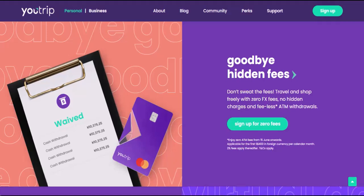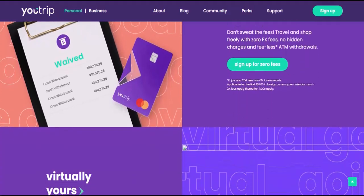Is YouTrip the perfect travel card? Not quite. While YouTrip offers a ton of benefits, it's important to be aware of potential drawbacks. Limited features. Compared to some debit cards, YouTrip might lack features like ATM withdrawals or bill payments. Regional restrictions. YouTrip's availability is currently limited to specific regions like Southeast Asia.